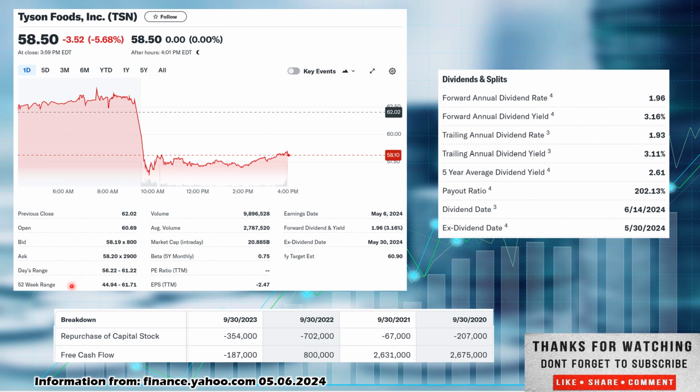52-week range as low as $44.94, as high as $61.71. Market cap of $20.885 billion. Their beta is 0.75, so they are less volatile than the overall market.